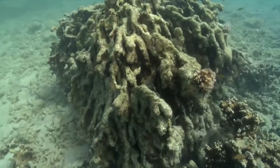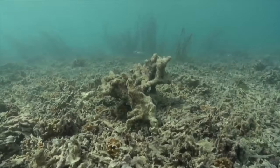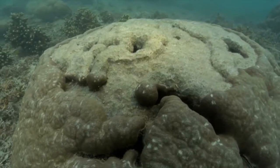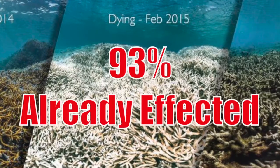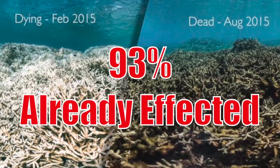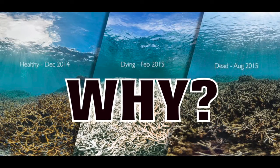Sadly though, the Great Barrier Reef is dying before our eyes. We are experiencing the worst coral death in history. We are seeing major coral bleaching and coral death, with 93% of the reef already being affected. But why is this all happening?